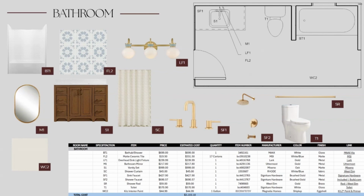Next is the light fixture that will go above the sink. I wanted to tie in those blues, keep everything very sophisticated, but all matching. So again, I just used all gold fixtures throughout the bathroom, like I said before. Next is that mirror that will go under the light fixture, also above the vanity sink. And then the sink vanity is right next to it. This vanity does come with a sink and the countertop and the vanity itself. So what you see is what you get.